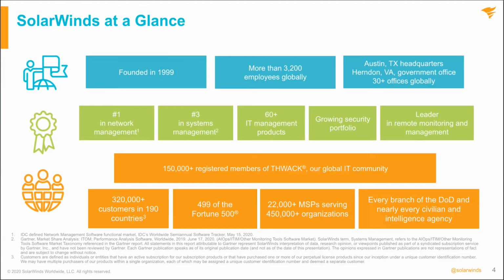So let's get started with SolarWinds at a glance. We were actually founded in 1999. Our headquarters is in Austin, Texas, but we have offices all over the world. We have really the number one product in network management. As you can see, we definitely have quite a bit of products out there, more than 60 plus. We're a leader in remote monitoring and management.